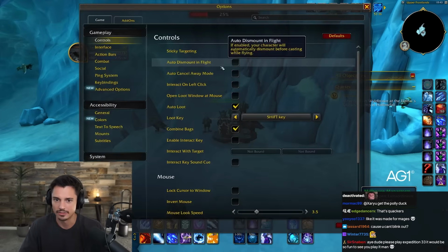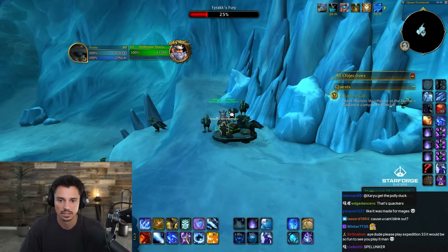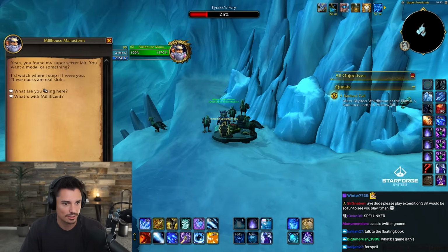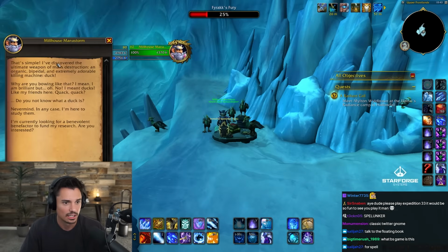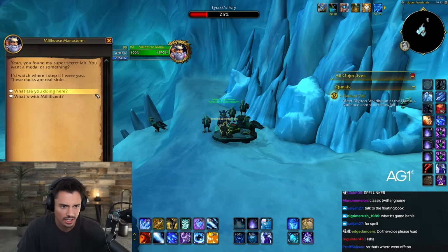Is interact on left click like not? Okay, yeah, there we go. I'd watch where I sip if I were you. These ducks are slobs. What are you doing here? I've discovered the ultimate weapon of mass destruction. Duck. Okay. I'm here to study them. I'm currently looking for a benevolent benefactor to fund my research.